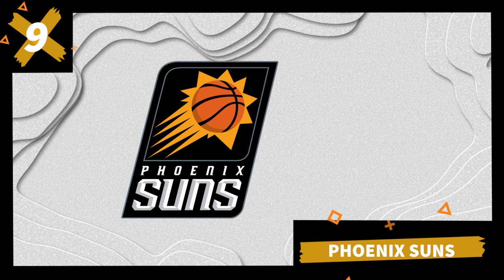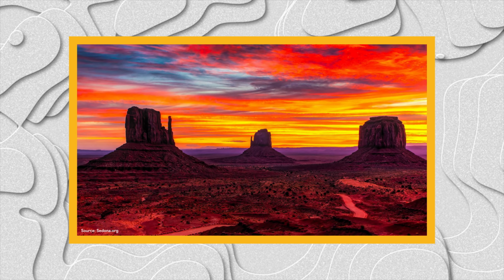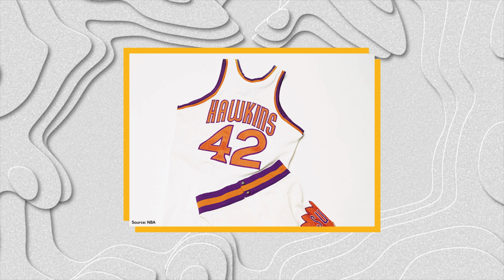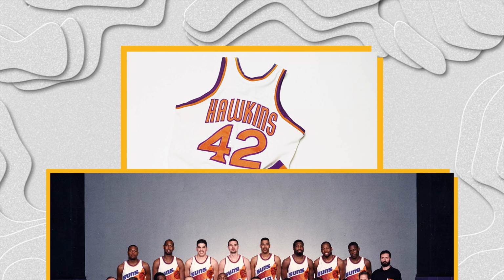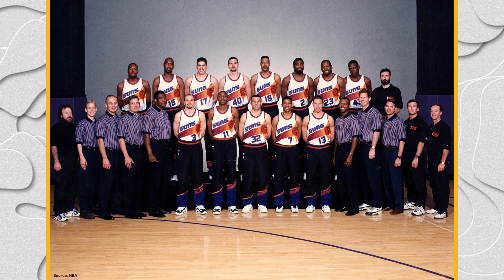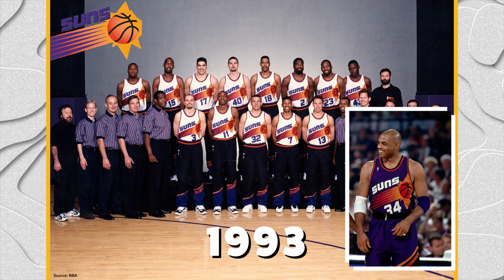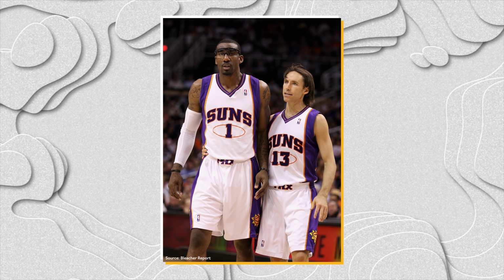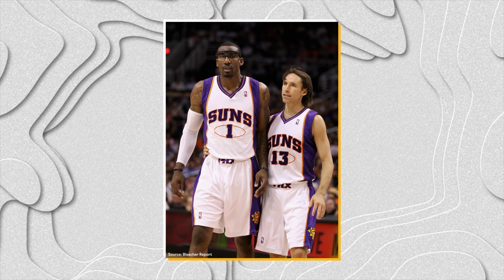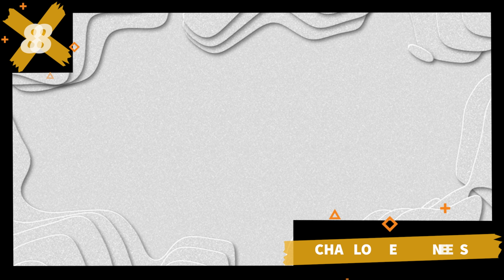Number 9, the Phoenix Suns. The purple and orange Sedona sunrises and sunsets are honored in this underrated color combination. The late 60s jerseys are classic and clean, featuring all pointed caps with a striped belt. The jerseys from 1992 to 2000 have one of the greatest logos in NBA history. Yes, the Suns made the finals in 1993 with Charles Barkley sporting these, and had a great run with Steve Nash and Amar'e Stoudemire wearing something much worse, but the highlight of their franchise is still probably their color combo and their graphics team.